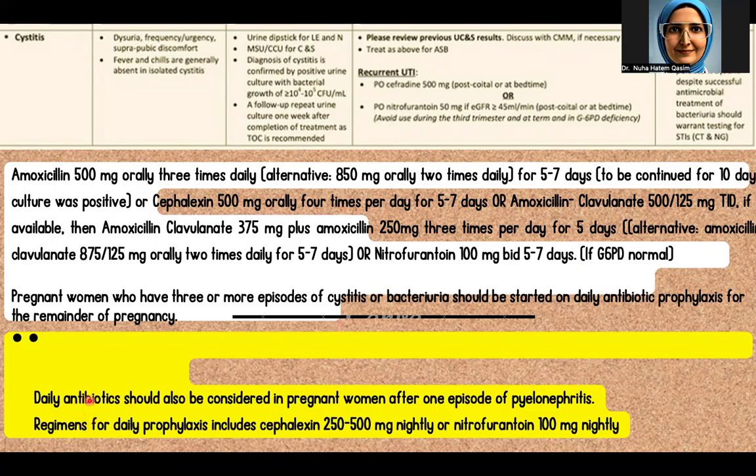Also, according to the Ministry of Health of Oman, daily antibiotics should be considered in pregnant women after one episode of pyelonephritis. The regimen for daily prophylaxis includes cefalexin 500 nightly, or nitrofurantoin 100 milligram nightly. That means if the patient has recurrent UTI and/or one episode of pyelonephritis, prophylaxis is to give cefalexin 1 capsule daily at night till delivery, or nitrofurantoin 100 milligram every night, but it's better to give cefalexin. This is according to the Ministry of Health of Oman guideline.